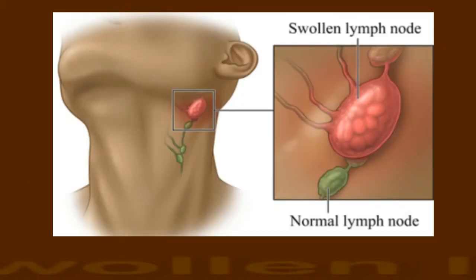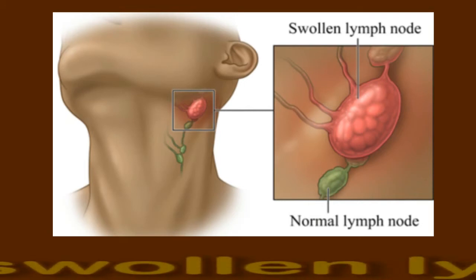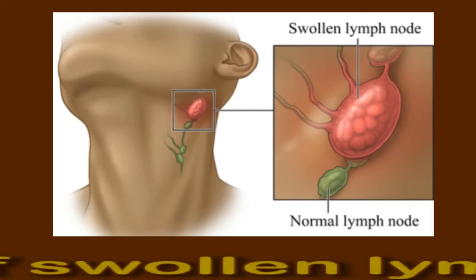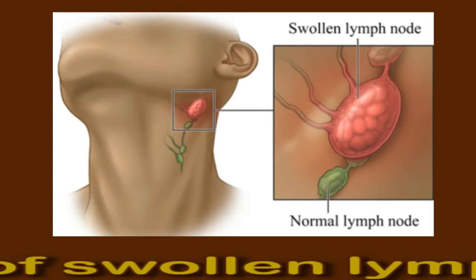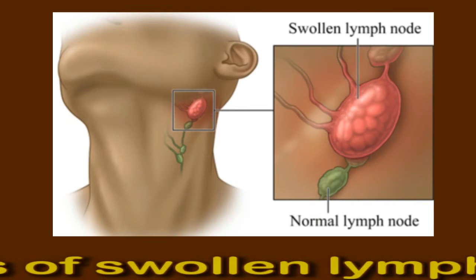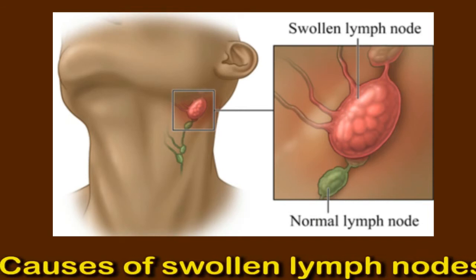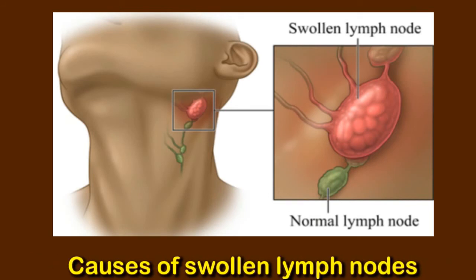Causes of swollen lymph nodes. Many different conditions cause the lymph nodes to swell, particularly the nodes in the head and neck. These conditions include autoimmune disorders, specific types of cancer, and common infections such as the flu. Certain medications can also cause swelling.